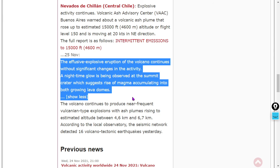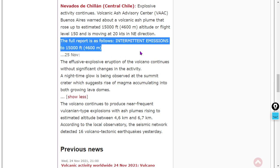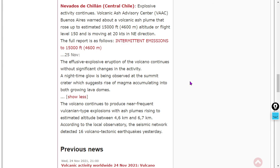Magma may be accumulating, growing in both domes, so perhaps Nevados de Chillán is fixing for a more significant eruption here. That's interesting. It's a 15,000-foot ash plume at the moment from its volcanic ash.